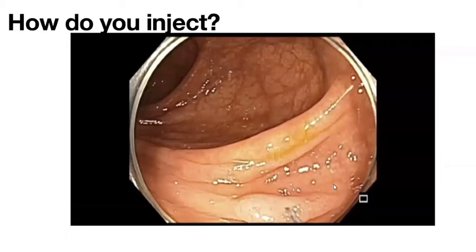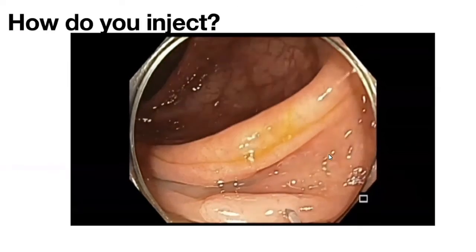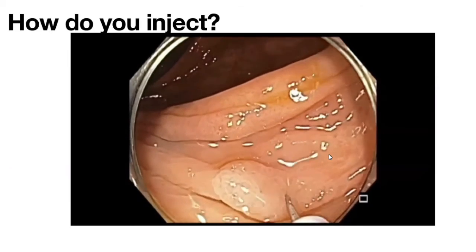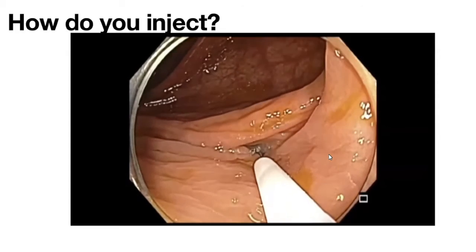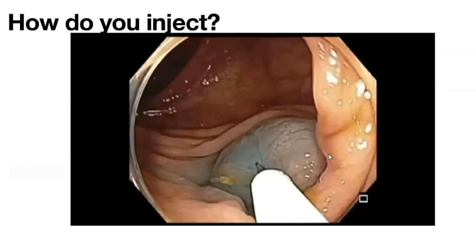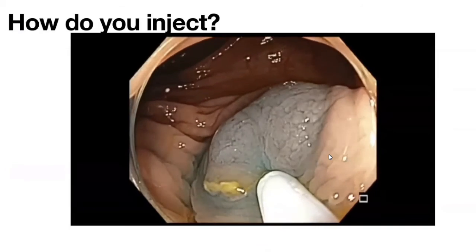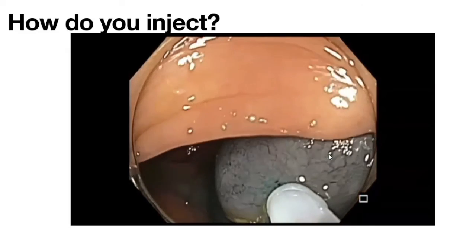So here is what we did. We used a saline with a little bit of methylene blue, and it's important to flush the needle, otherwise you may create an air bubble. And as you can see here, we are getting into the submucosa. And then inject, tap, tap, tap, tap. The needle has actually remained superficial, so we have to give a little bit of a plunge. And as you can see, we're injecting to lift it.